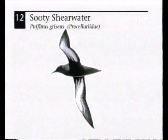Sooty shearwater. Sooty shearwaters which occur in British waters are probably birds which breed in the Falkland Islands, then, like great shearwaters, undertake a grand tour of the Atlantic, this time coming as far east as Norway and therefore occurring even in the North Sea.